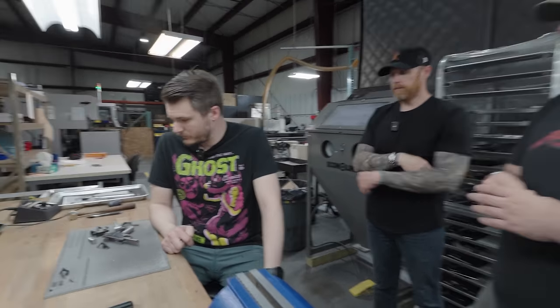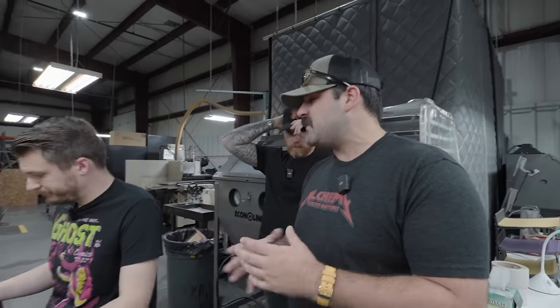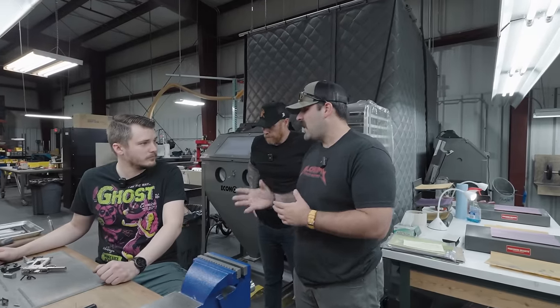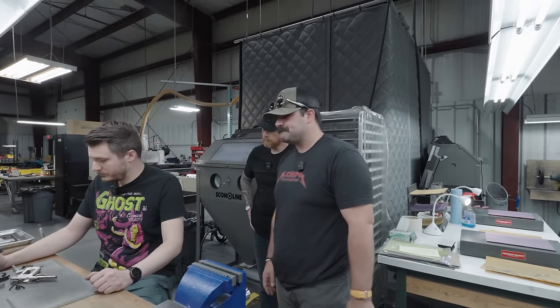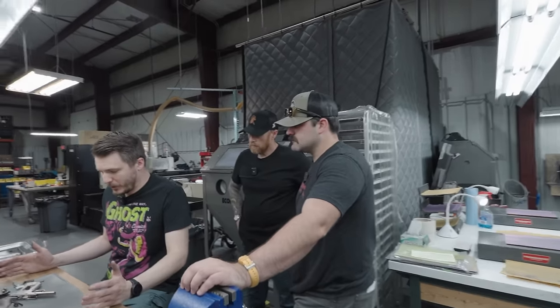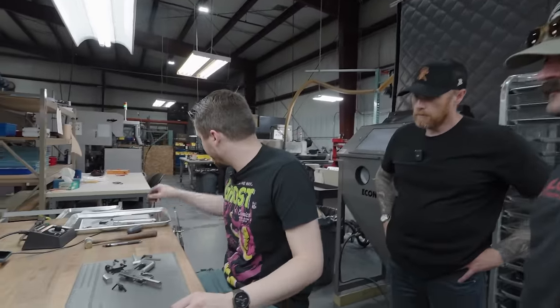So let's get in here with Brent. Let's talk a little bit, Brent, about the grip safety fit, the trigger fit, all the little things that you're going to have to fit by hand. This becomes really tedious, as far as custom 1911s go. So right now on my bench, I have a frame, pretty much most of the small components of a frame torn apart here.